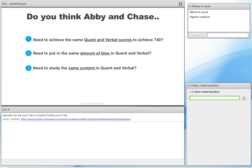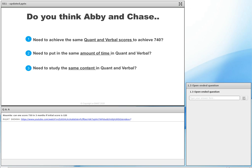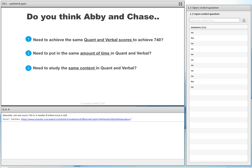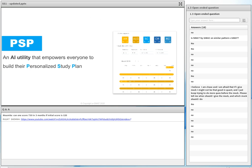Now, let's talk about this. Do you think, let me just hide this, that Abby and Chase will need to get to the same quant scores to get to that score of 740? Do you think they'll need to put in the same time in quant and verbal to get to that 740? Or study the same content? The answer to each one of these questions is no, they won't. They shouldn't.